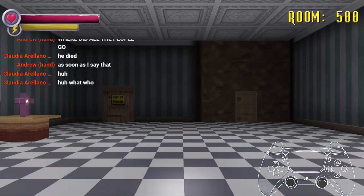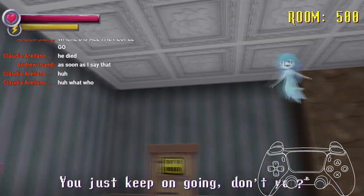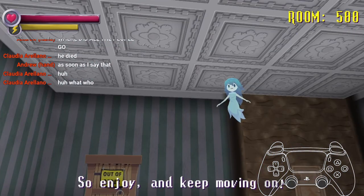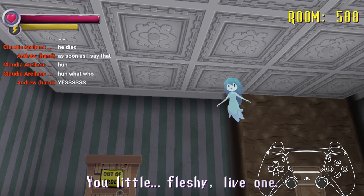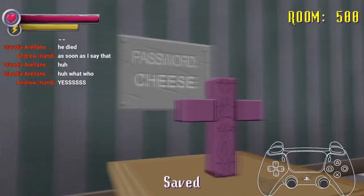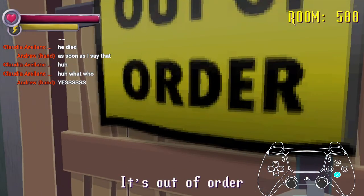500 rooms. Password? Guys, it's your favorite word. You just keep on going, don't you? Enjoy and keep moving on. Yes. Jeez. That's what you guys were telling me this whole time. The password to the whole earth. It's always been cheese. It's always been cheese.